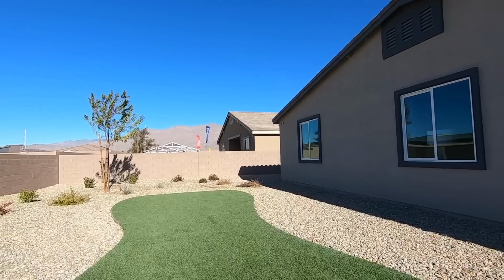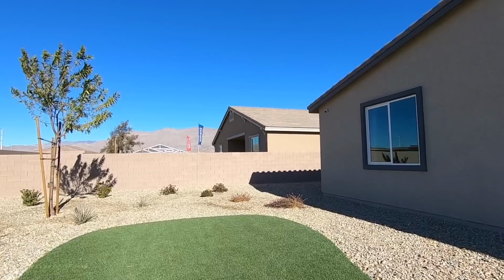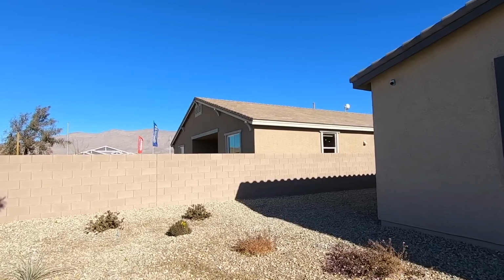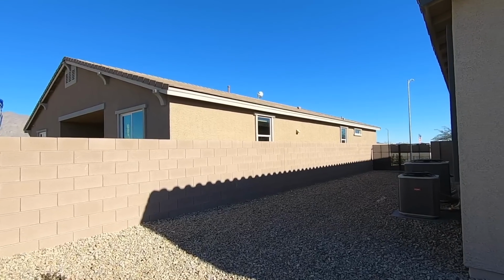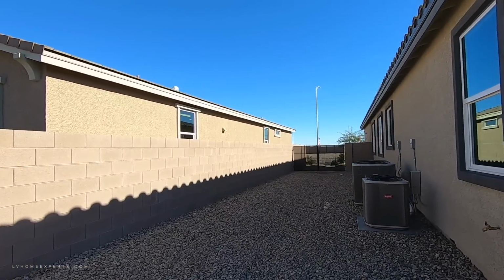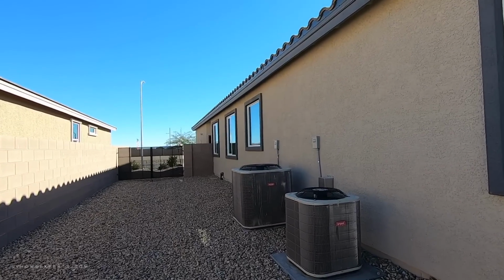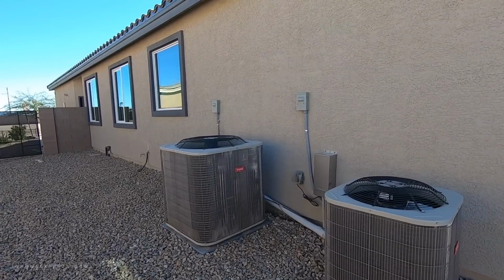Got the synthetic grass. HOAs with the master of Valley Vista totals $94 a month. Now, according to the sales agent, if you use a preferred lender, you get $8,000 towards closing costs. And there are some SIDs and lids. Semi-annually, you're going to be making a payment of $690.